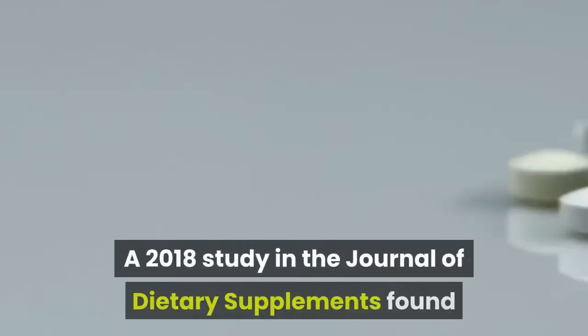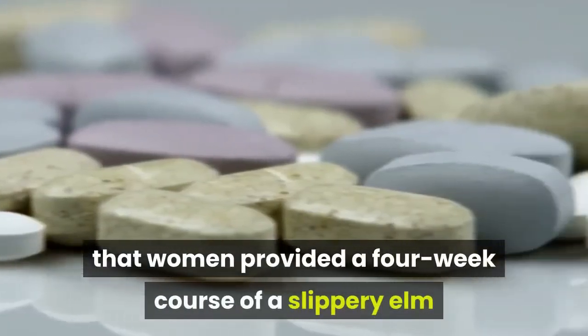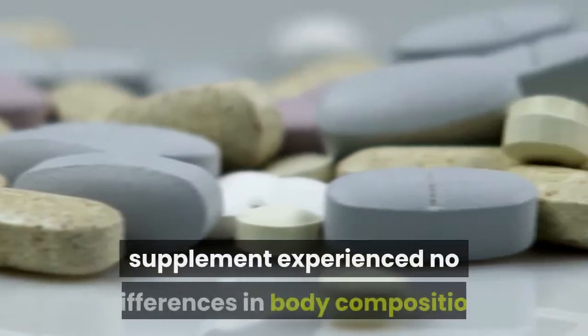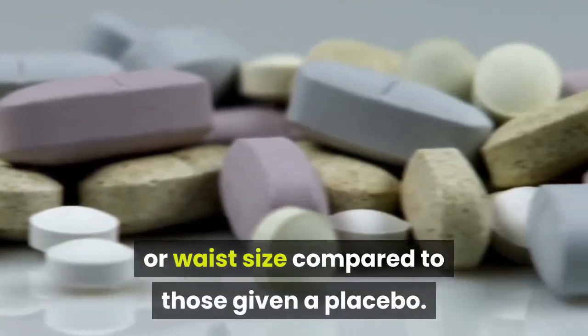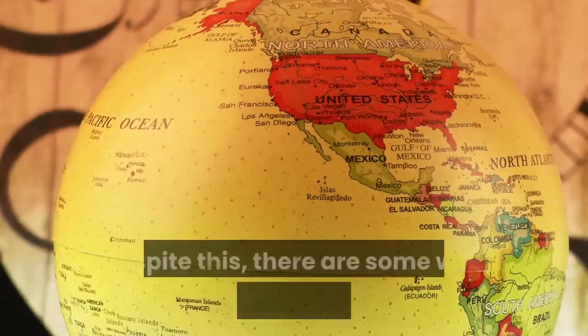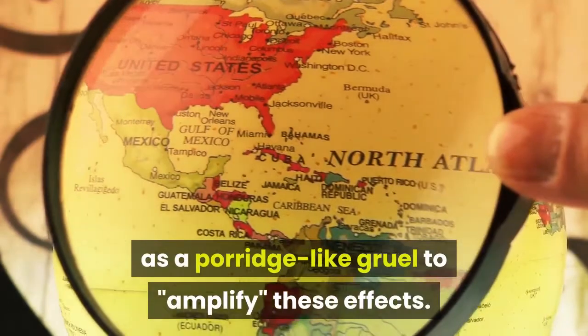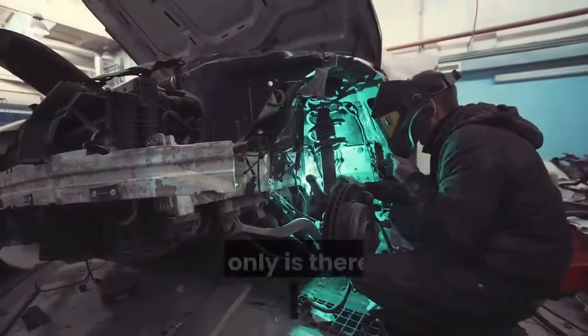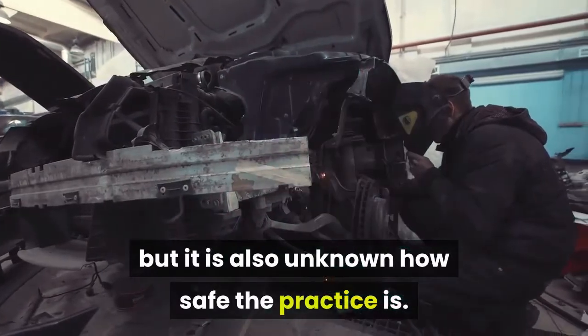A 2018 study in the Journal of Dietary Supplements found that women provided a 4-week course of a slippery elm supplement experienced no differences in body composition or waist size compared to those given a placebo. Despite this, there are some who consume slippery elm powder as a porridge-like gruel to amplify these effects. Not only is there no evidence that this works, but it is also unknown how safe the practice is.